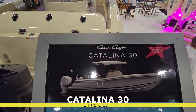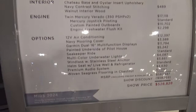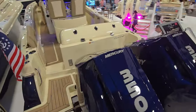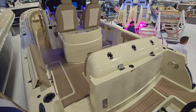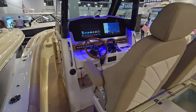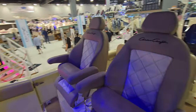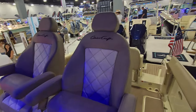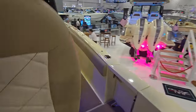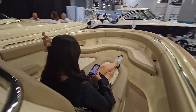All right, this is the Catalina 30. 10-foot beam, 10,000 pounds, run you about $500,000. Powered by twin 350s, V10s. Center console. This is more of the fishing variety as opposed to the absolute luxury of the others. But two front-facing seats, beautiful feel. We'll walk around up to the front bow.